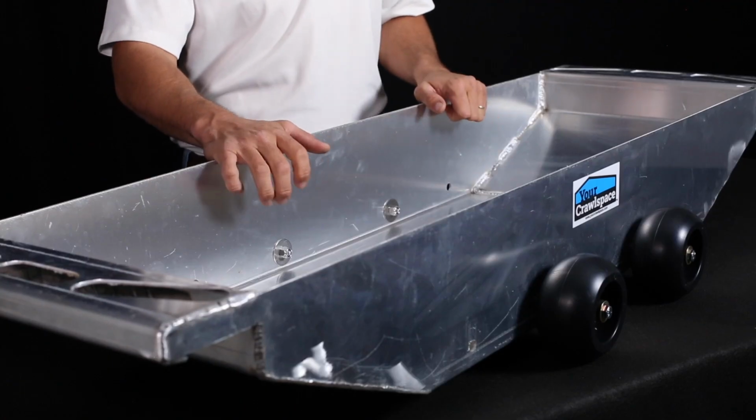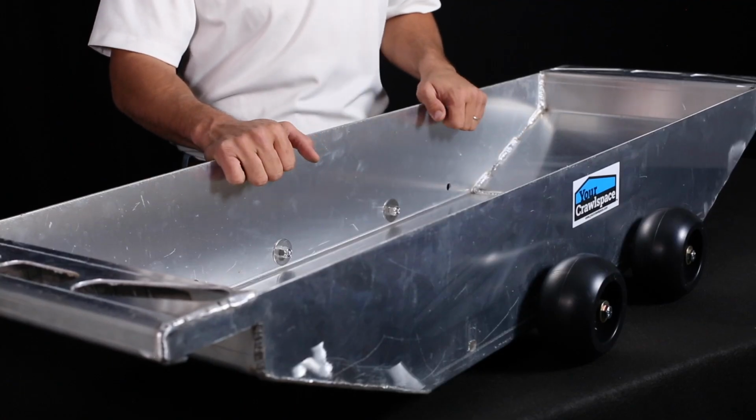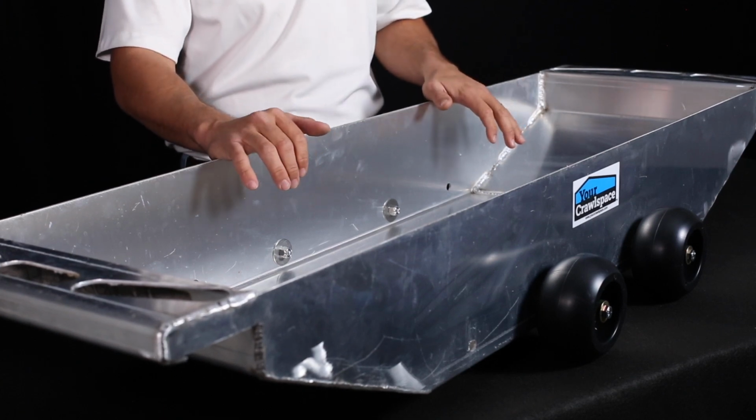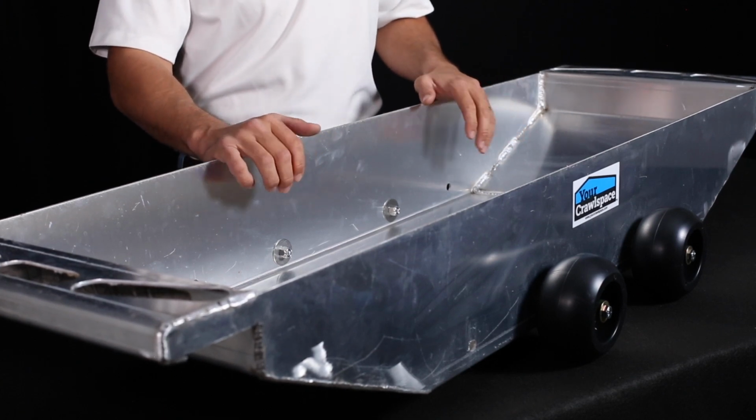This cart is never going to break down. It's really sturdy. It's fully welded. The wheels are strong cast plastic, and the cart will be around for a long time.